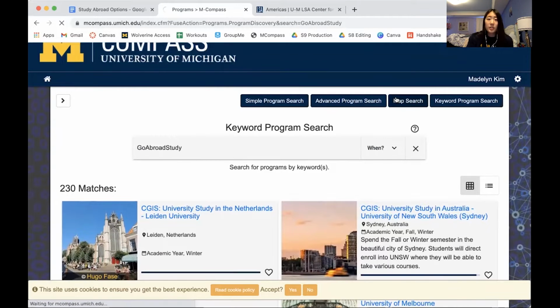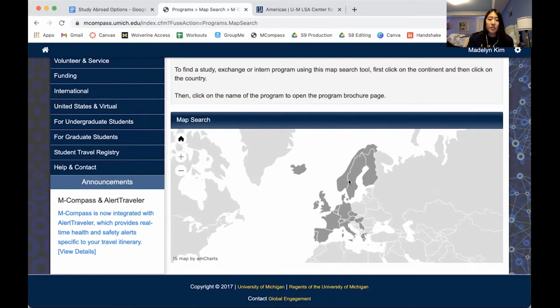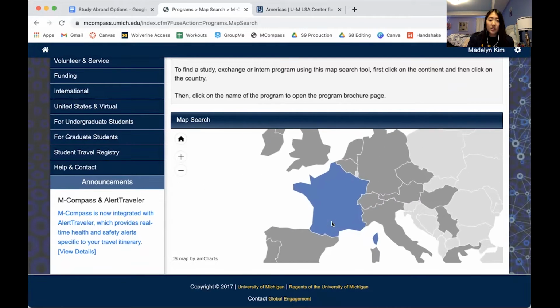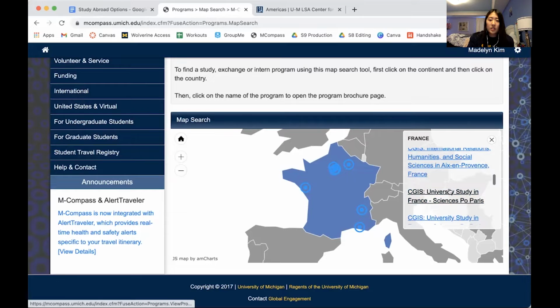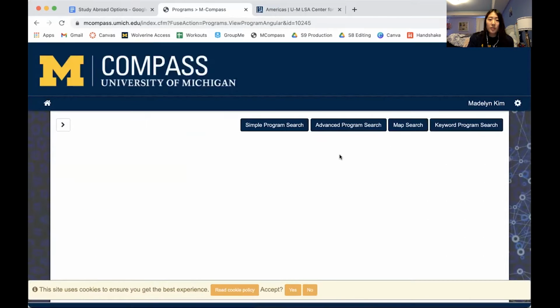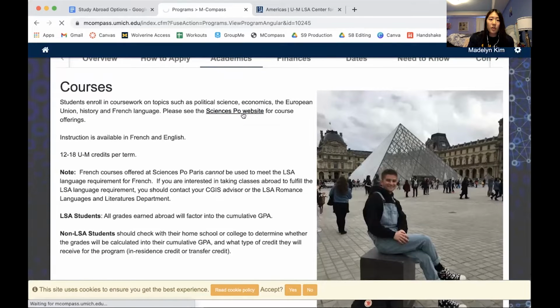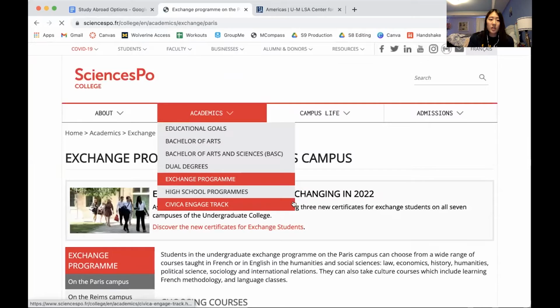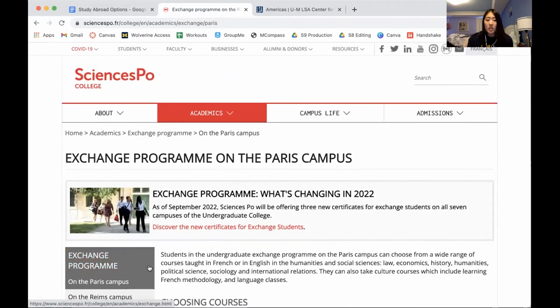So what I did was go to map search. And this was extremely tedious. Do not recommend. I clicked on the region I wanted to go to, and say I want to go to France, I click on the country. And this is all stuff through CGIS, some through engineering, Kines, SMTD, Ross. Basically I went through all of these, and say I wanted to do university study in France, you click on the program, academics, and then you have to go through every single website and basically find the syllabus. I'm not going to go through this all, but you have to find the course offerings and see if it'll transfer over.